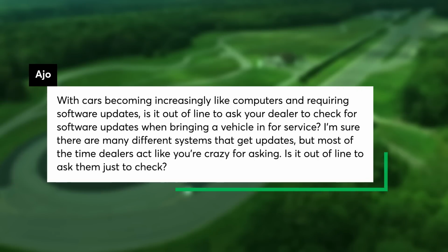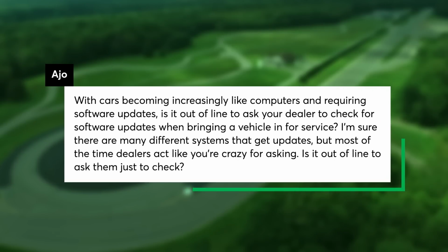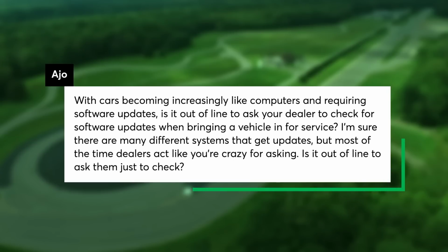And Ajo asks us a question that we talk about a lot. With cars becoming increasingly like computers and requiring software updates, is it out of line to ask your dealer to check for software updates when bringing a vehicle in for service? Quick answer: no, not at all. Great idea. Really do that. I'm sure there are many different systems that get updates, but most of the time dealers act like you're crazy for asking. Is it out of line to ask them just to check?